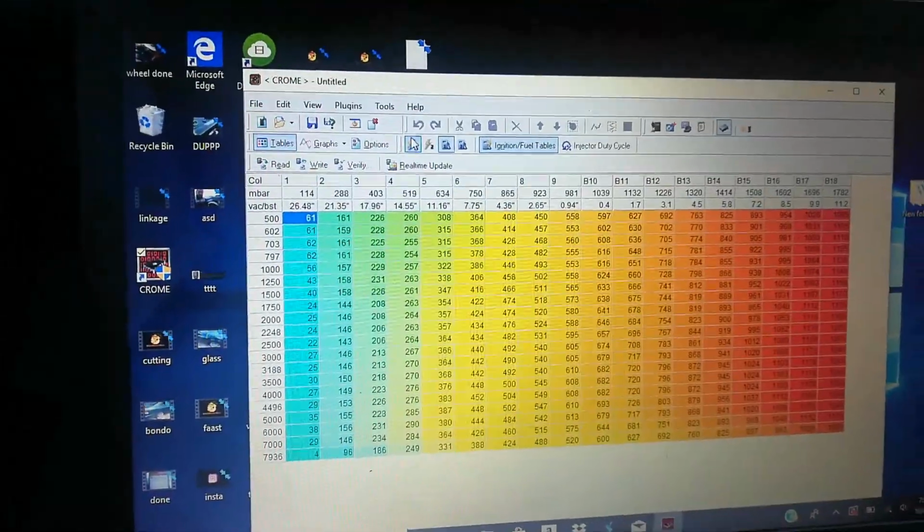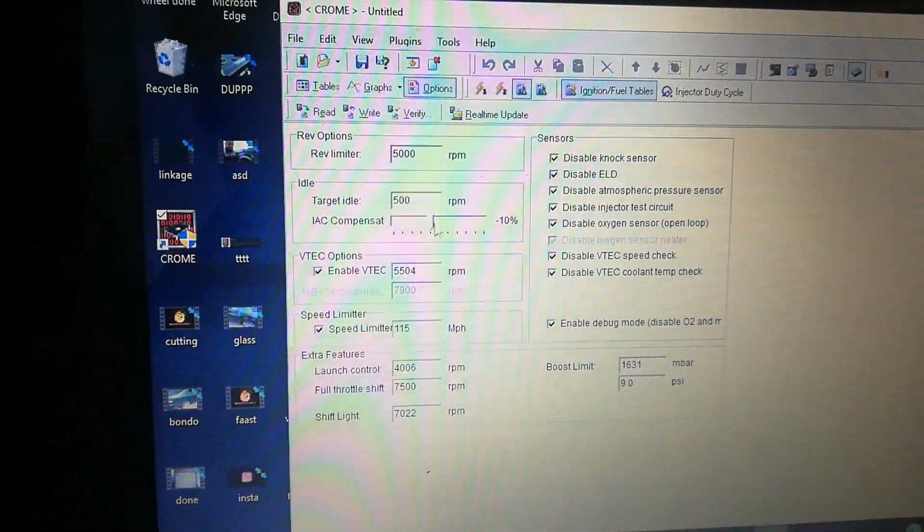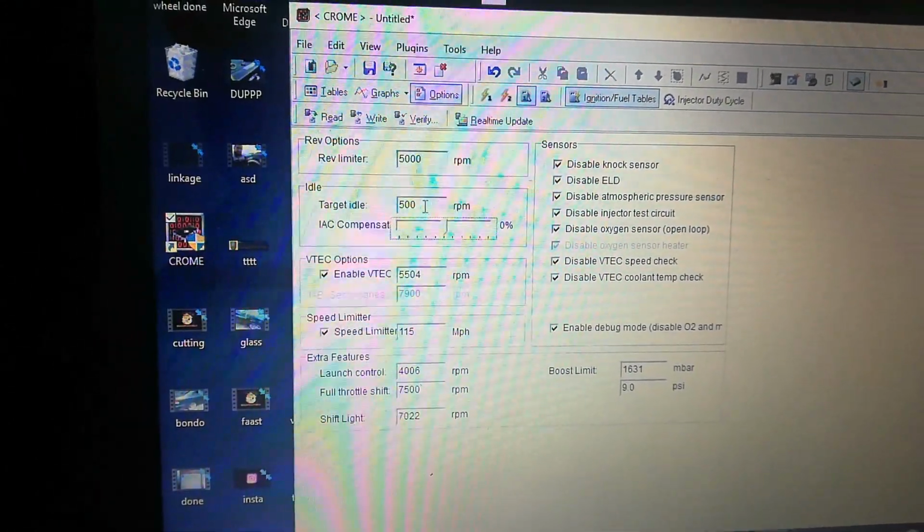It's because I was trying to adjust for the low idle in the computer, but in reality, it's because the idle screw had backed out on the 70 millimeter. I had never really adjusted it. Oh, man. I am just messing everything up. Hold on. Okay, so to up the start idle, I'm going to go from negative 10 on the IAC to 0%.